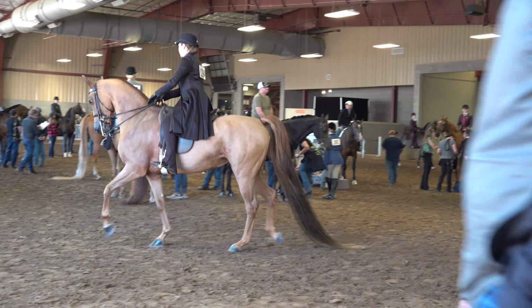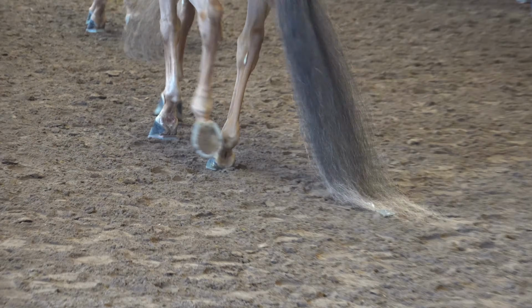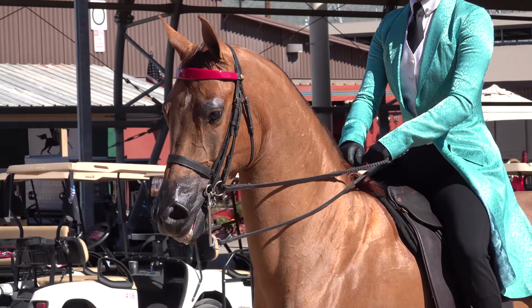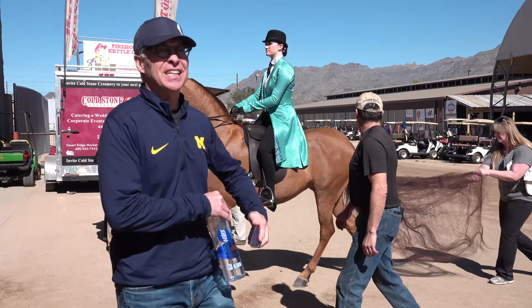Just beautiful. Tail so long it drags on the ground. And another beauty. Looks stunning in the sunlight.